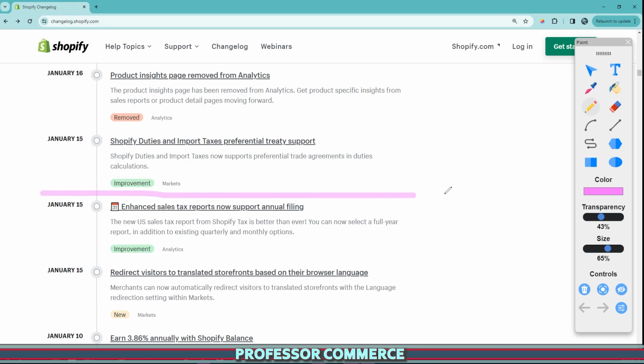Moving right along, we have a few things here on January 15th. This is an improvement in the analytics. It says there's an enhanced, I don't know why there's a calendar emoji here. I've never seen that anywhere, but okay. It says enhanced sales tax reports now support annual filing. So the new U.S. sales tax report from Shopify Tax is better than ever. You can now select a full year report in addition to existing quarterly and monthly options.